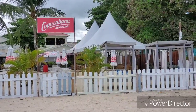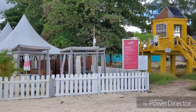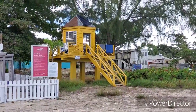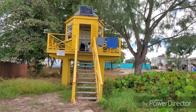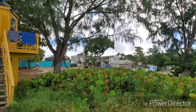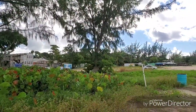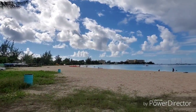On the beach front, there are several bars and businesses that cater to the tourists mainly. And this is a lifeguards station. It keeps an eye on those who are in the water in case they get into any difficulties. You can get out there quickly and try to save a life.